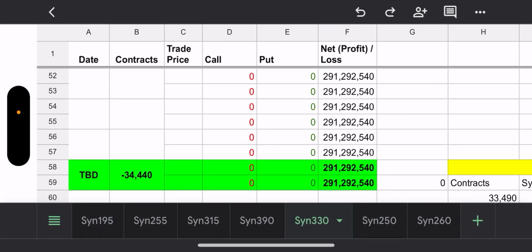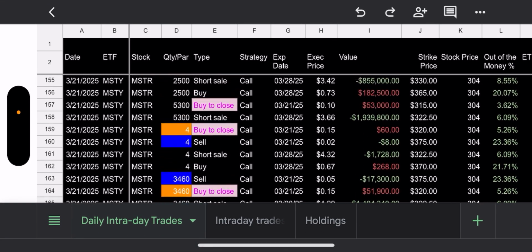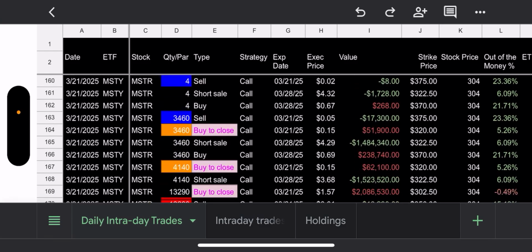Okay, here it is. So real quick, actually, I don't believe they touched their synthetic, but let's confirm. You look under the strategy column, right? I see call.